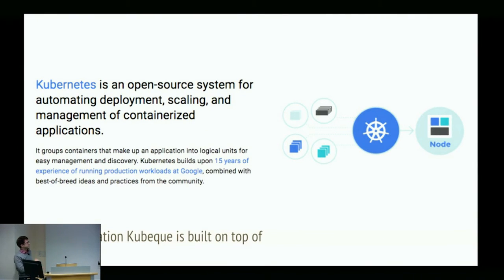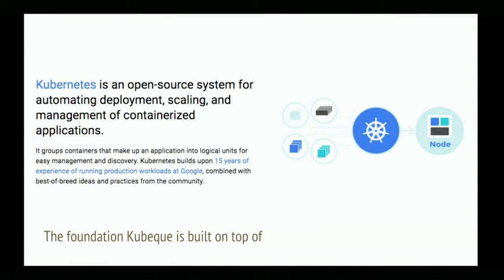Just backtracking, Kubernetes was not one of the batch scheduling platforms that I mentioned. It's actually a much more open-ended system that was originally intended for running long-running services, like deployment of websites, things where you want to deploy containerized applications on a cloud. A huge amount of engineering effort has gone into Kubernetes, and my happiness with Kubeque and STEM comes in part from being able to leverage the huge amount of work they have put into building this. It's a really nice platform.